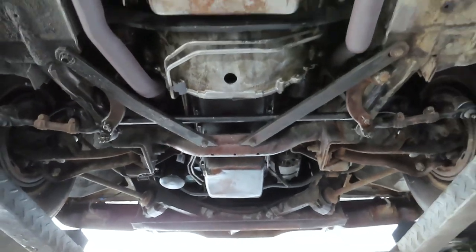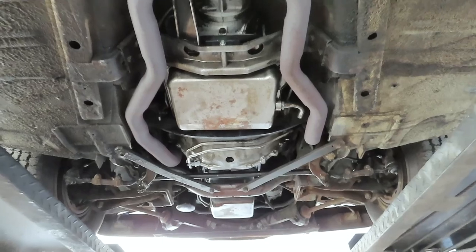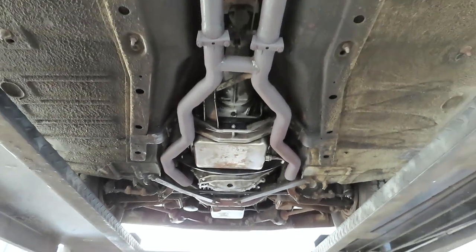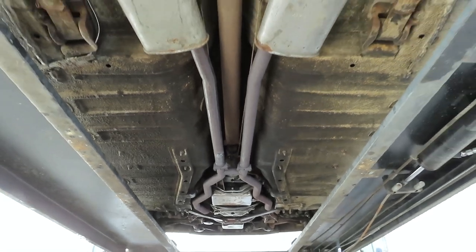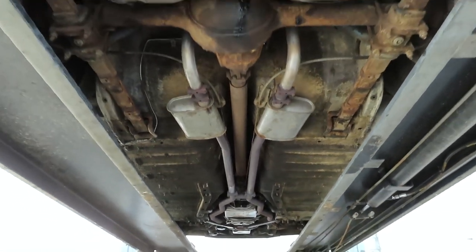So overall, pretty impressive. This car came out of Marin County, just one county over, originally brand new. And it's actually really low mileage considering its age. The undercarriage is just super original looking. Looks good.